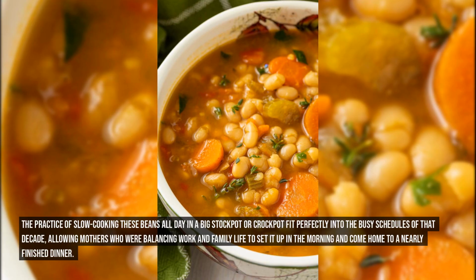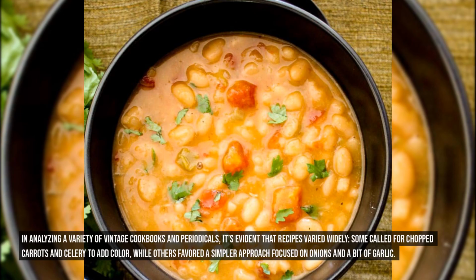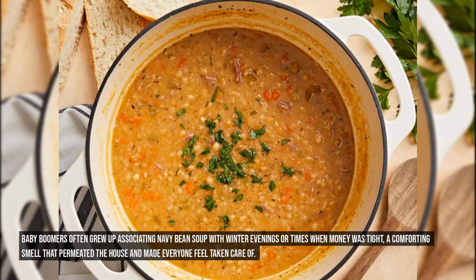allowing mothers who were balancing work and family life to set it up in the morning and come home to a nearly finished dinner. In analyzing a variety of vintage cookbooks and periodicals, it's evident that recipes varied widely. Some called for chopped carrots and celery to add color, while others favored a simpler approach focused on onions and a bit of garlic. Baby boomers often grew up associating navy bean soup with winter evenings, or times when money was tight, a comforting smell that permeated the house and made everyone feel taken care of.